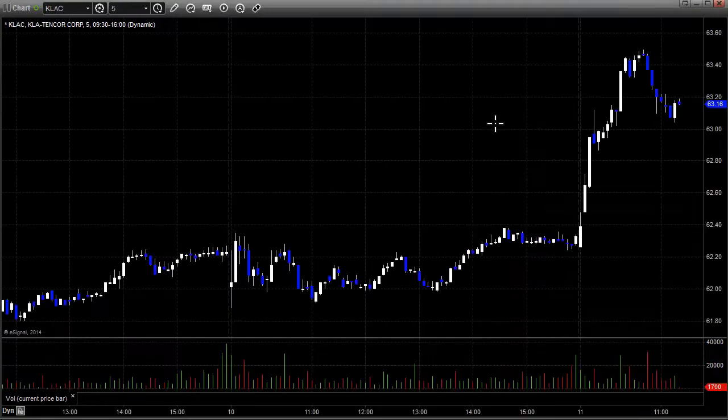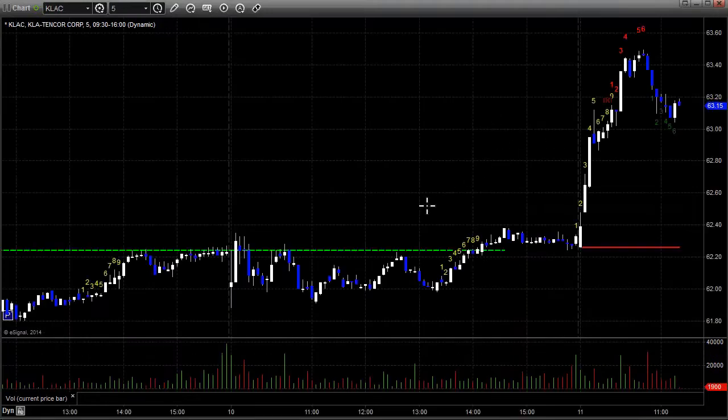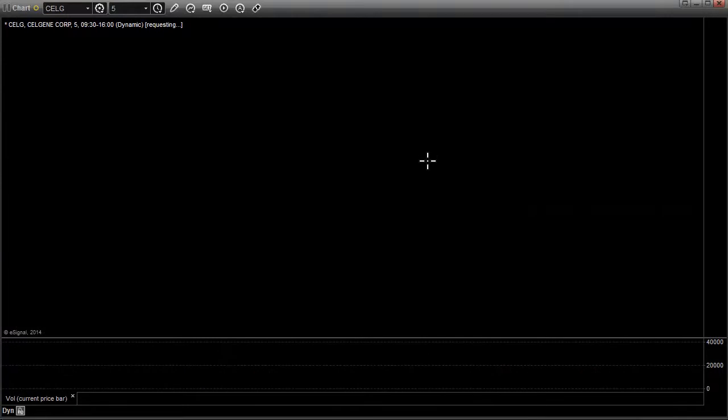Another one of our analysts posted an entry in KLAC over 62.50. You can see the nice run that we've had on that stock today. Real nice construction, a cup and handle below that we broke out of and started running today, and it ran up almost a full point on a $60 stock to the high of the session there.